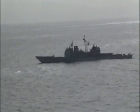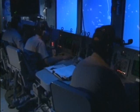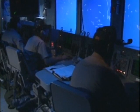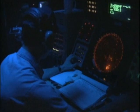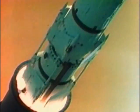The platform itself is only part of what Aegis is all about. Aegis is a combination of many systems controlled through computerization. Aegis is the spy radar, Aegis is the command and decision, Aegis is the weapons control system, Aegis is the conglomeration or the bringing together of all of the combat systems in this platform. It's the best and most up-to-date system that the Navy has.